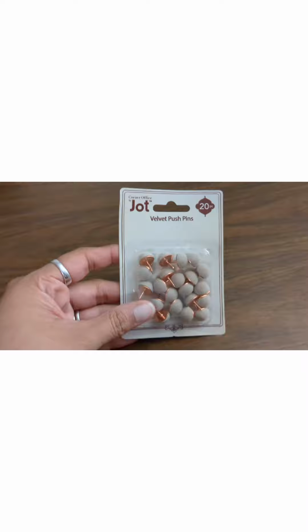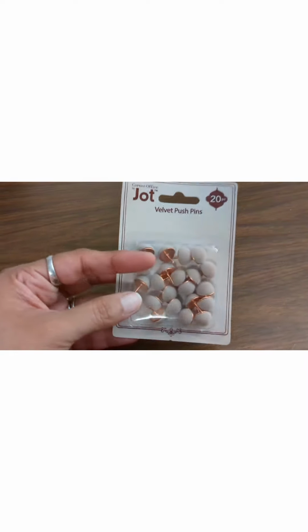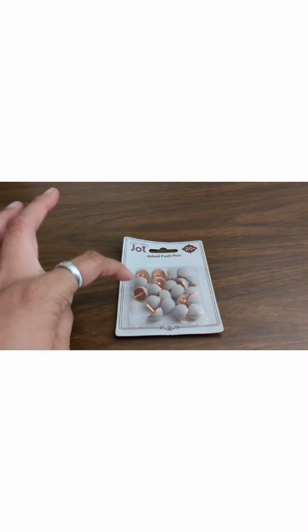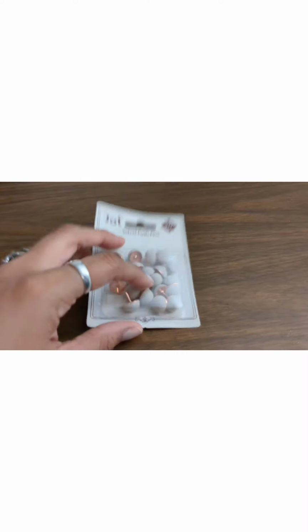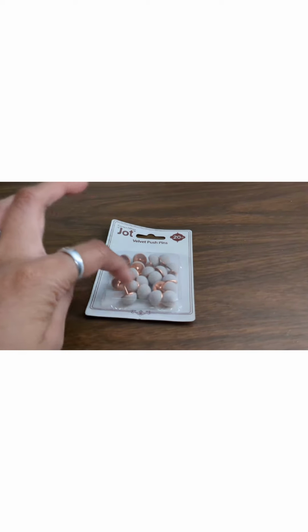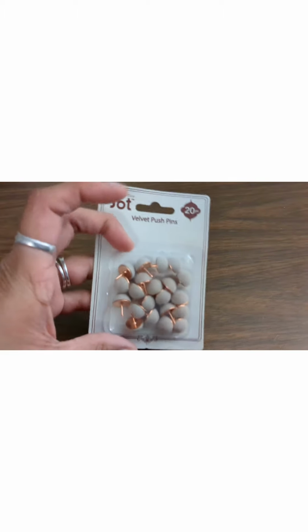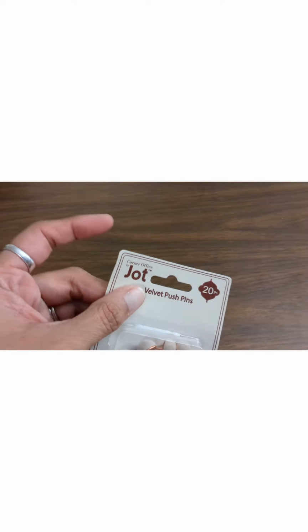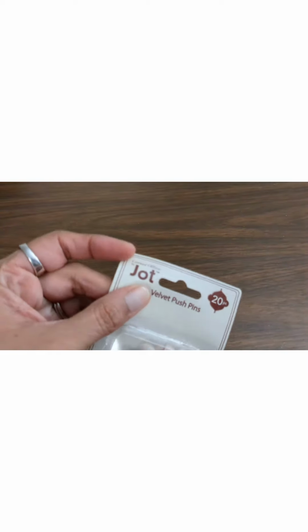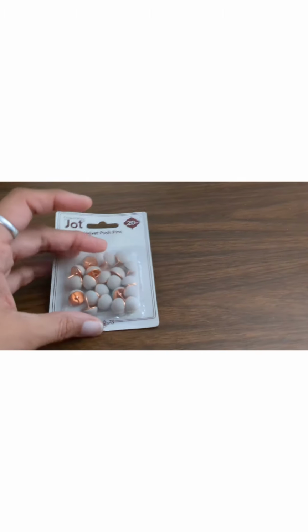And then I thought this was interesting, and this is like velvet push pins. They look like they're for upholstery, and they also have dark blue ones as well, and they also have pearl circle pearl ones with a little push pin. So this is a twin count. This is the Corner Office by Jot. So I'm kind of interested in seeing what other things this particular label is going to bring out, because that's pretty cool.